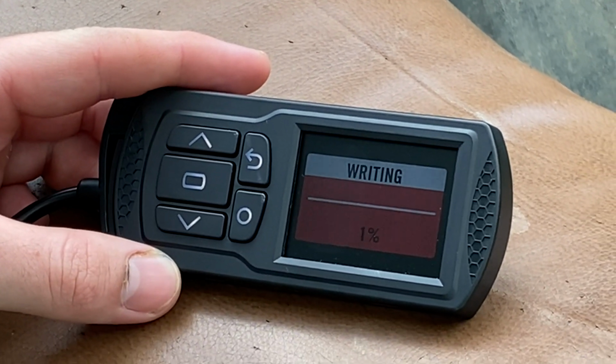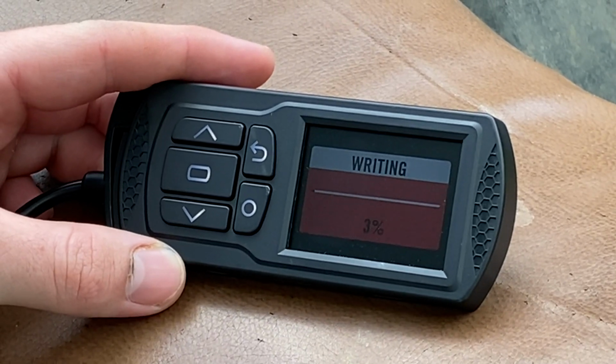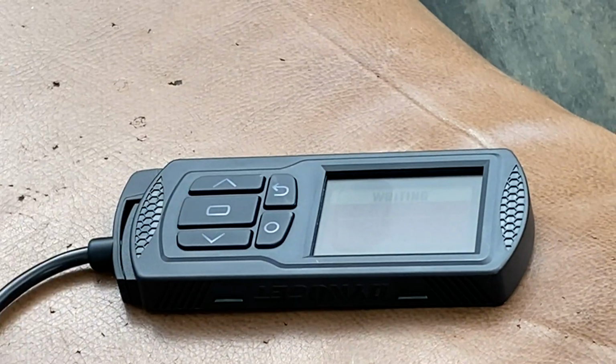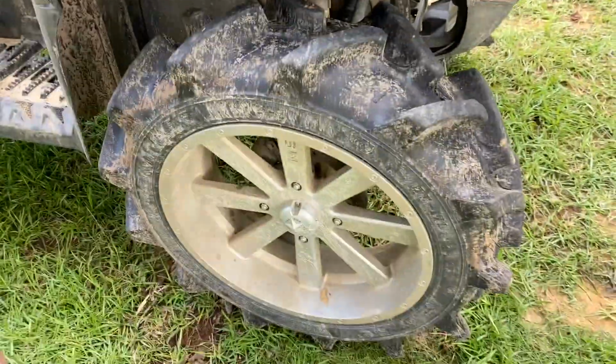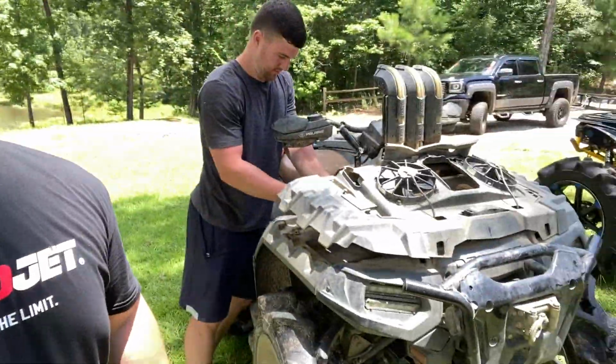Writing. It's gonna take a little while. Yeah, putting the new one on there. So she's about to be tuned for stock. Stock stuff. But all right, guys, well, it is on. We're about to go take it out and see if it does anything different.